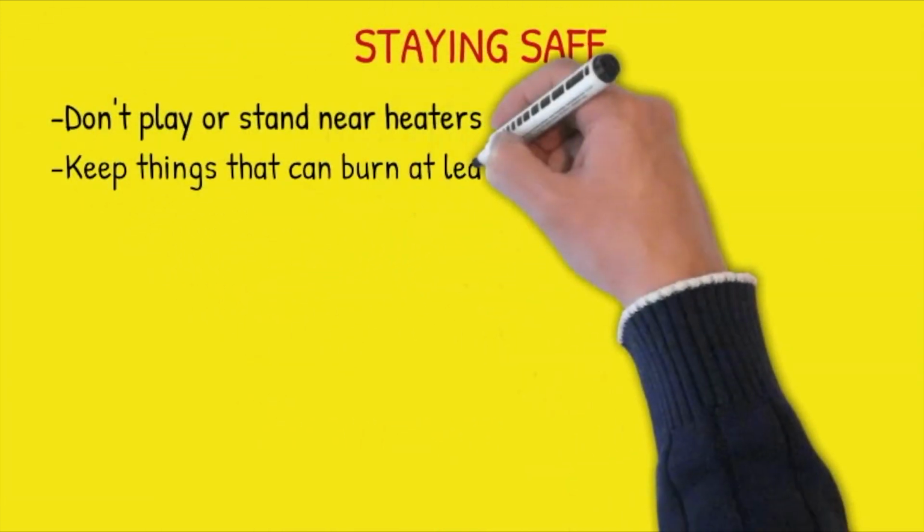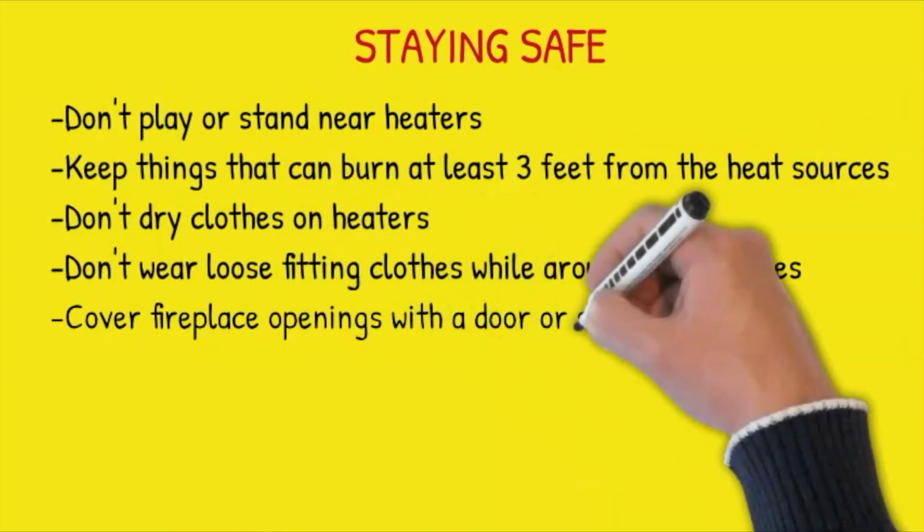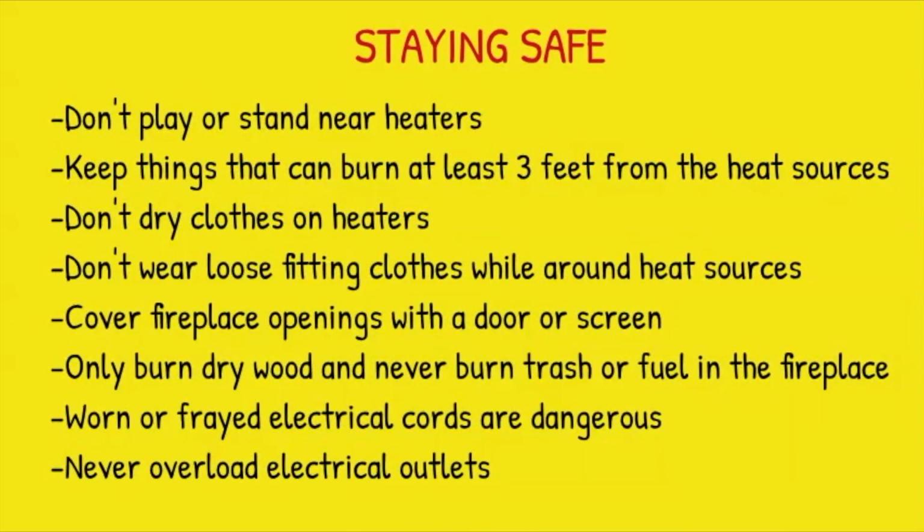We want to make sure that you stay safe, and below are some tips to do so. I'm going to touch only on a few of them, and they are: do not play or stand near the heaters, keep things that can burn at least 3 feet away from those heat sources, do not wear loose fitting clothes while around heat sources, cover fireplace openings with a door or screen, and never overload electrical outlets.